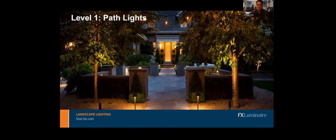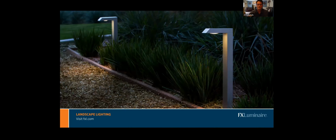Level 1 path lights. We saw this image earlier. Just providing some basic light so that people can walk. And again, it's leading you somewhere, or maybe it's a safety factor. There's a million different styles of path lights. These are modern path lights that are FX fixtures. This style may not be for everyone, but it all matters on what the customers want in the end.